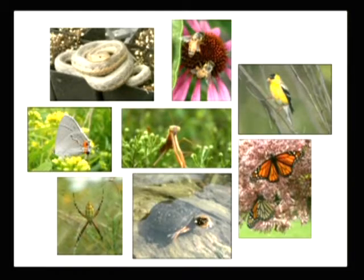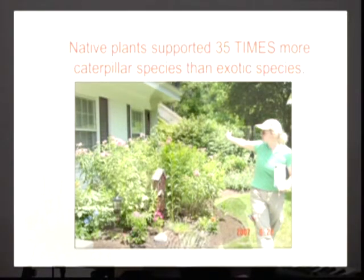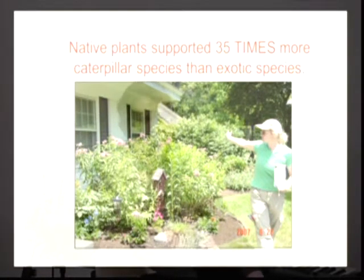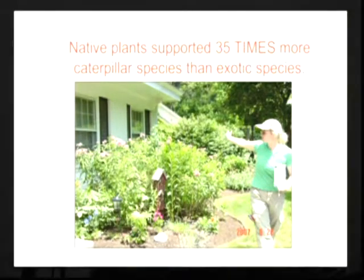It looks great. If you put in native plants and you don't use pesticides, you will see snakes and bees and birds and turtles if it's wet, and spiders. Native plants support 35 times more caterpillar species than exotic species of plants. So if you have a native viburnum next to a non-native burning bush, you're going to find 35 times more caterpillars and insects and butterflies and bees.